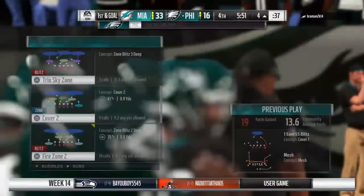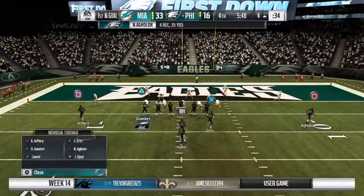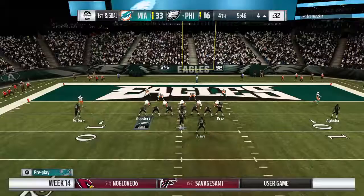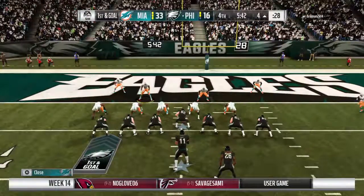Well, if you do read man coverage, Brandon, the drag route's a pretty good one to run against it because you're running away from people on it. 2 big plays in succession. Not sure this D knows what hit him, but now they got to get ready. It's 1st and goal.